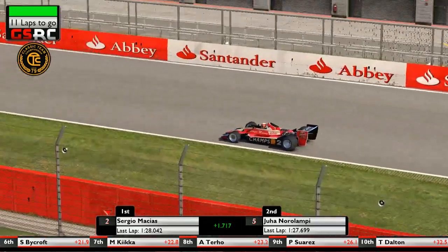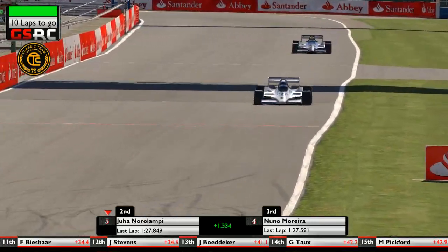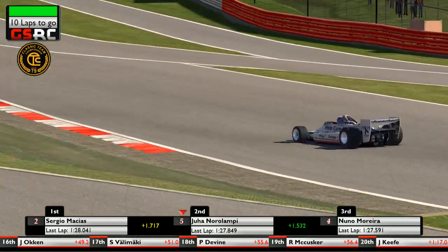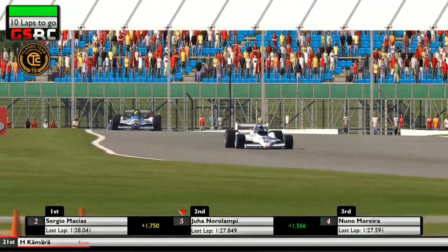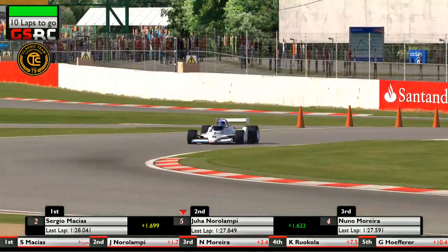Juhan's got to be asking himself, is there any week that he can have the lead to himself for once? Well, Juhan's done a great job of keeping him close, but he's still losing a little bit every lap. Just five to 6 thousandths of a second, and it just keeps compounding itself.